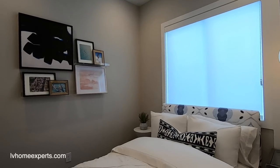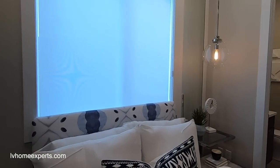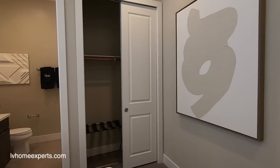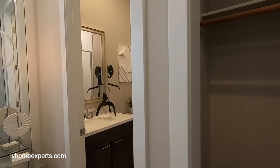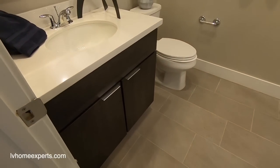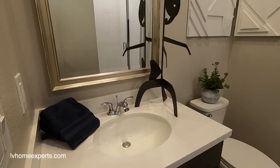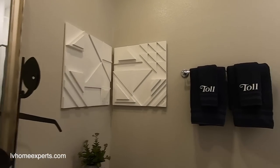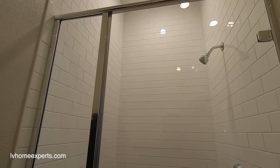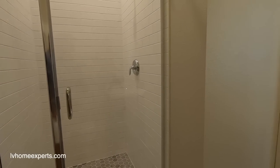Now, this is a queen size bed here, and this bedroom is pretty small. I would say it's probably a 10 by 10. All right, let's go into the bath here. So we have carpet transitions to 12 by 24 on the tile. We have a 30 inch vanity. I'd always take a 36 inch all day long versus a 30. Oh, that didn't sound right.